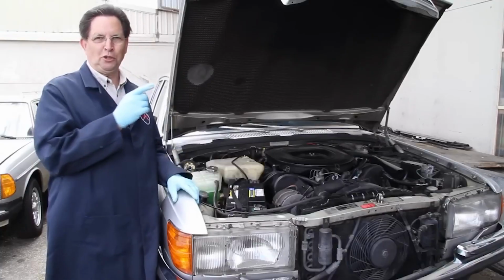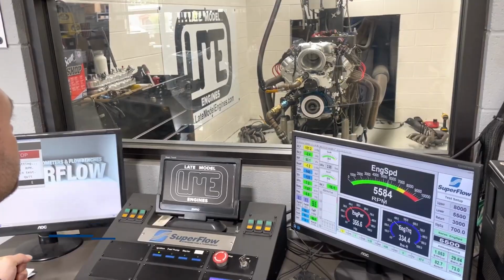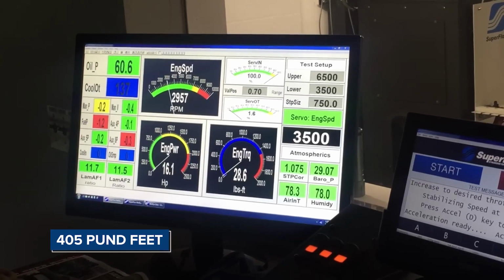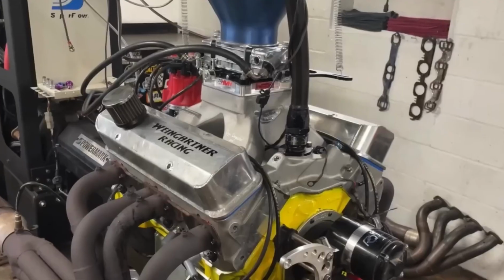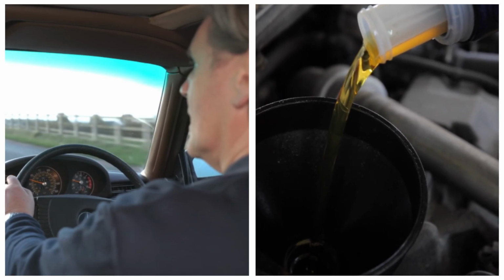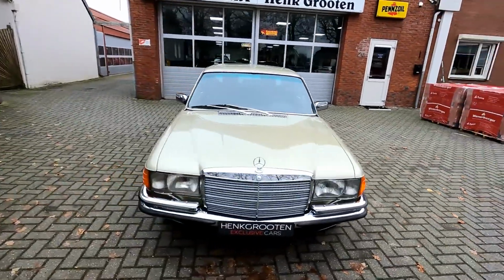With a displacement of 6,834 cubic centimeters, this naturally aspirated engine churned out 286 horsepower at 4,250 revolutions per minute. The real star, though, was the torque, a massive 405 pound-feet at just 3,000 revolutions per minute. It wasn't just about brute force. The engine featured a dry sump lubrication system, a high-tech solution that not only prevented oil starvation during aggressive driving, but also allowed for a sleek, low hood line that gave the car its commanding presence.